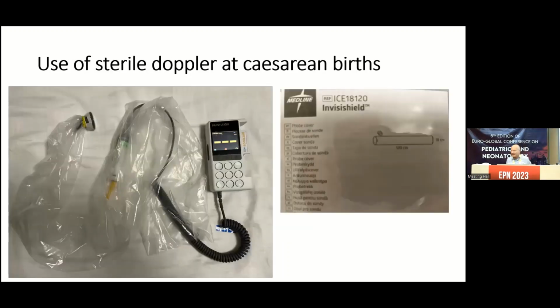And here I'm going to show you one of the standard devices used very commonly in the UK, the Sonicaid. And what I've done is, again, extended the transducer and placed it inside a sterile polythene sheath. And so at cesarean section, this is just fed in, and the surgeon can now use this and apply it to the baby's chest.